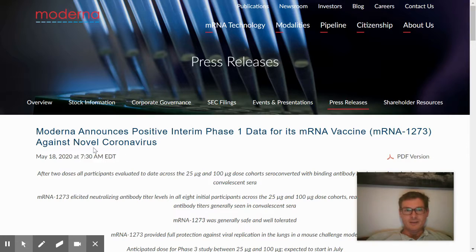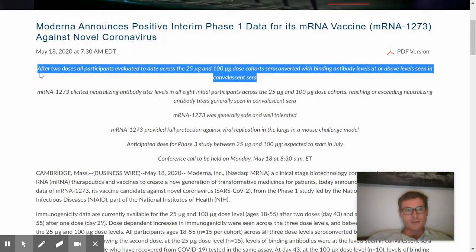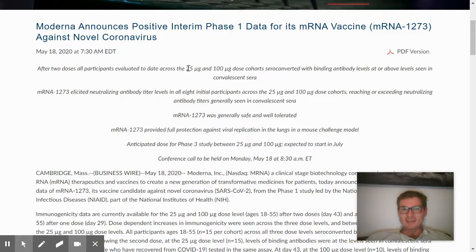So here's Moderna investor press release from today, and I'll just read this intro section because it's really good. After 2 doses, all participants evaluated to date across 25 microgram and 100 microgram dose cohorts seroconverted with binding antibody levels at or above levels seen in convalescent sera. So that is a mouthful, but basically a small dose, 25 micrograms is a small dose that does not get adverse reactions, actually gets people to produce antibodies like people that have recovered from the coronavirus. So it's working at 25 microgram, 100 microgram doses.